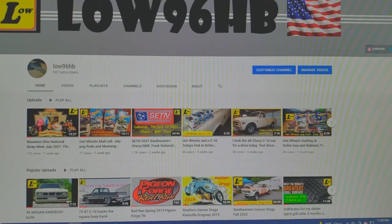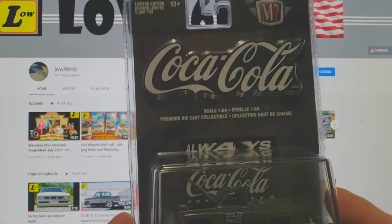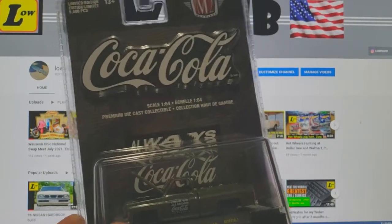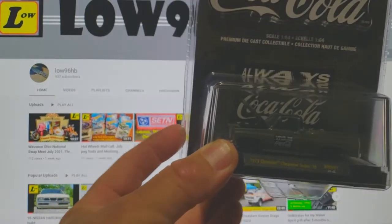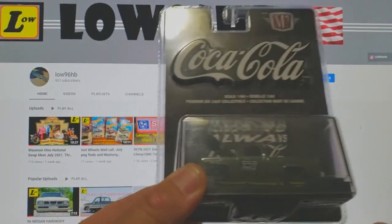Anyway, without further ado, let's get into what I found on the Hot Wheels side. M2s. I've picked up 3 of those here recently. They're a little pricey. I don't exactly get many of those, but this 73 Chevy Cheyenne Super 10 Coca-Cola edition, I found it up here at the local Walmart. The lighting is horrible in here. I hope y'all can see that.